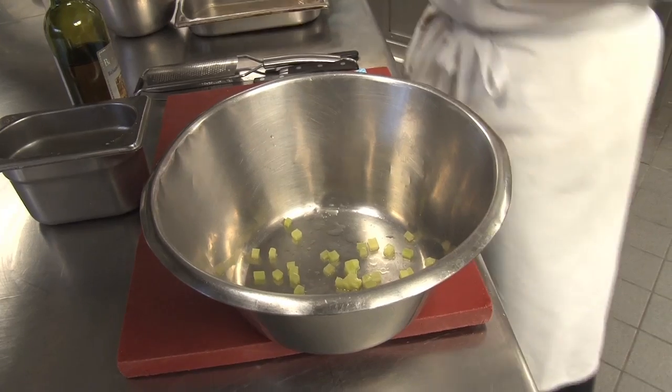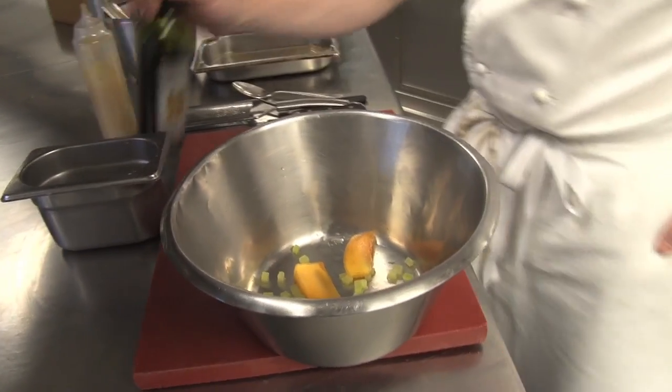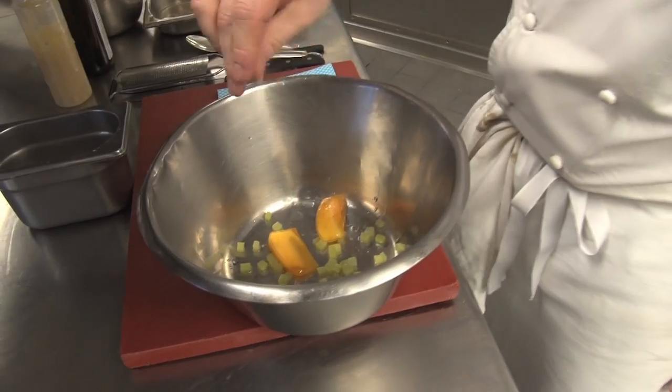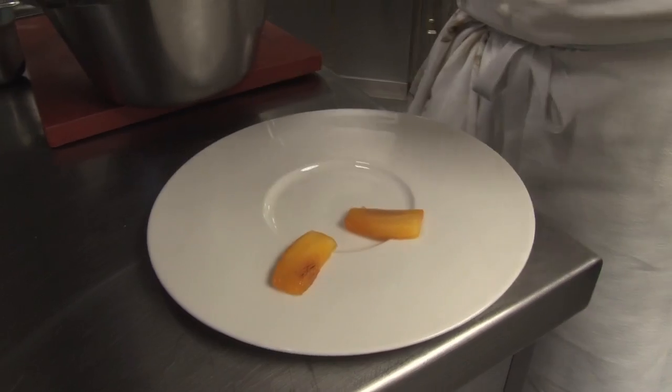The first dish I'm cooking today is soused South Coast mackerel with a salad of persimmon and celery, olive and rye crumb, and a little creme fraiche. So basically I've taken the best South Coast mackerel I can get. Beautiful in season at the moment, beautiful fish. Used a lot now, but absolutely sensational fish. I'm doing a very, very classical pickle, or a souse as you might call it.